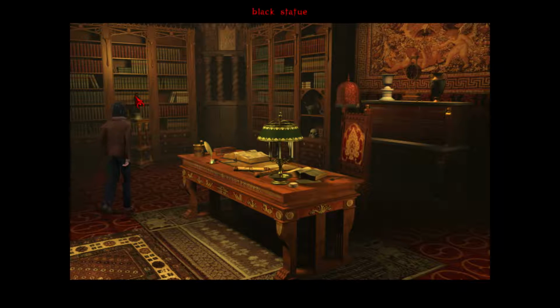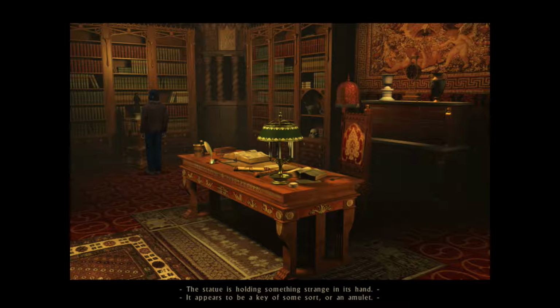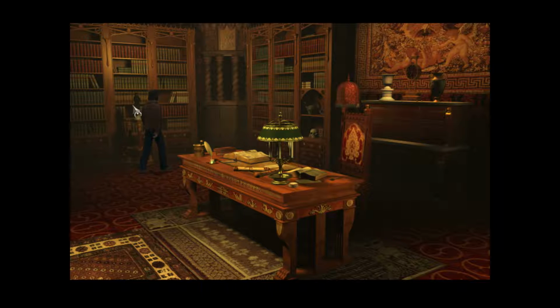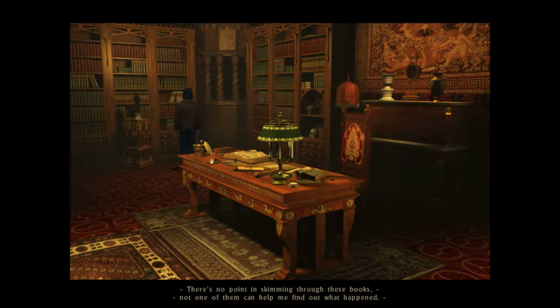We hear the clocks everywhere. The statue is holding something strange in its hand. It appears to be a key of some sort, or an amulet. Can I do anything with that? Let's give the coin to the statue. Apparently not. So he's holding something, but I have no need to skim through these books.